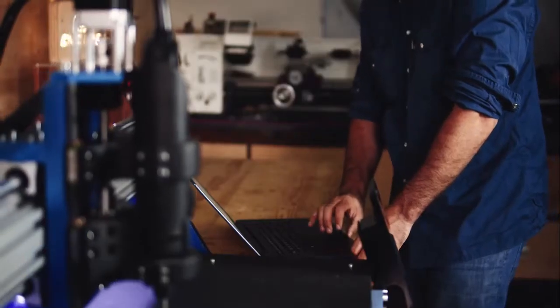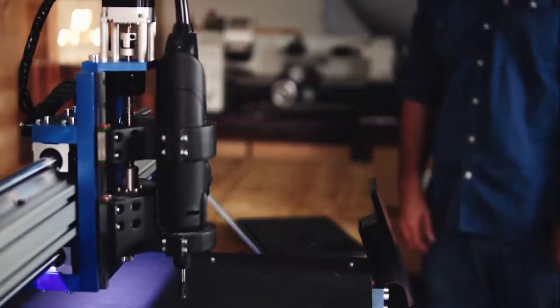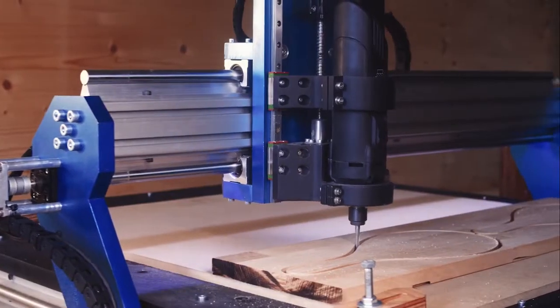Controlling CNC One is magical. Use your laptop, your smartphone, or the built-in touchscreen. Your choice. All wireless and all dust-free. No other CNC router allows you to do this.